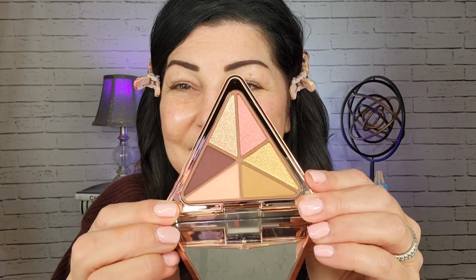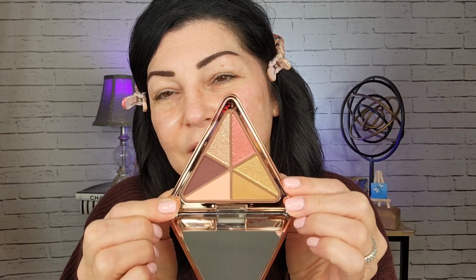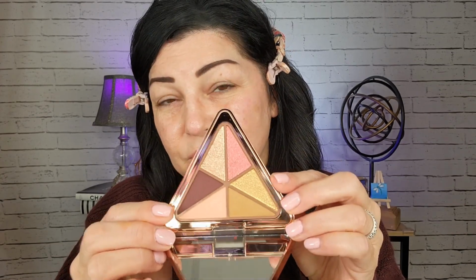But this is the palette itself. It's super simple, but actually just very beautiful. I love these shades. There are 3 mattes and 3 shimmers, which I think is just the perfect little palette. So I'm super excited to try this.